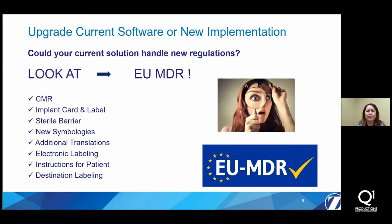So as I mentioned, let's look at MDR. So could your current solution handle new regulations? For us at Zimmer Biomet, EU MDR. So with that, you have so many new pieces of that regulation. There was CMR, there's implant card and label, sterile barrier, new symbologies, additional translations, electronic labeling, instructions for patient, and destination labeling. Also would be considered country-specific labeling. So for that for us at Zimmer Biomet, we needed to upgrade our labeling system. For the most part, it could handle all of these, but then when we looked at the country-specific labeling, that was one piece that we needed to upgrade for.